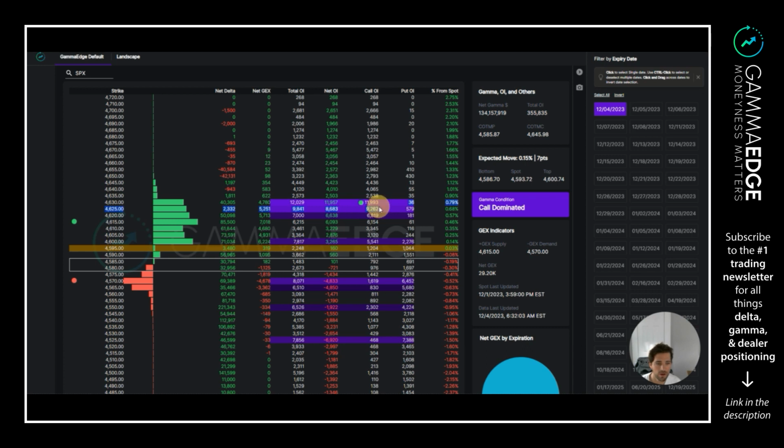Another thing to note is we do have COI at 4630. That is above plus gex. That is good to see. We hadn't seen that the last week. It was stuck kind of at 4500, 4600, I think 4500. So good to see that structure is proper there.